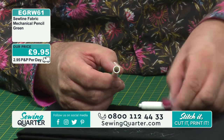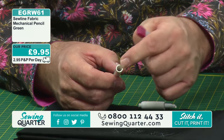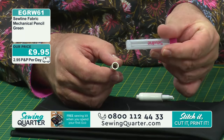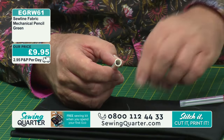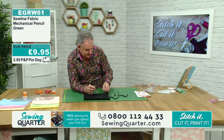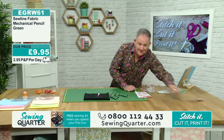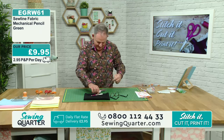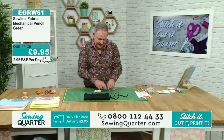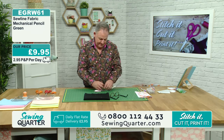And sometimes they break, don't they? Whereas if you put all those in there, you could store them all in there. And then they're ready, you haven't got to go around your workroom looking for this then, have you? Isn't it brilliant? Absolutely brilliant. I think that's a must. Definitely, definitely a must. I'll put it away now. That one goes in there like that. I love it as well because it's a really, really cute pen as well, isn't it?